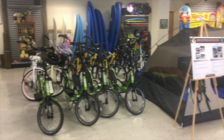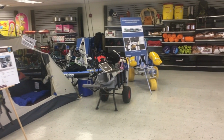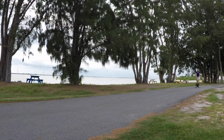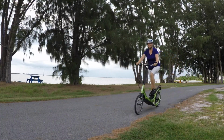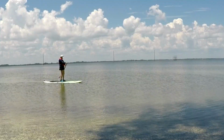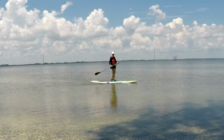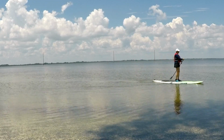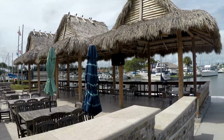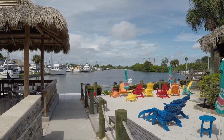Also, be sure to check out outdoor recreation while you're at Patrick. They rent bicycles, both regular and these new elliptical bikes. They also rent boats, kayaks, fishing gear, and stand-up paddle boards. You can rent all these things by the hour, the day, or even the weekend and take them over to the FAM camp.